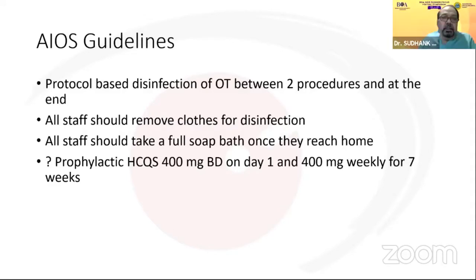So, disinfection of OT, the protocol, as I said. We started HCQS initially, but then its efficacy was proven and necessity was not seen, so we stopped it.